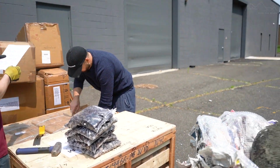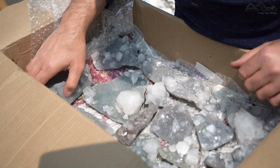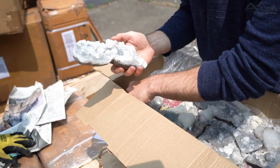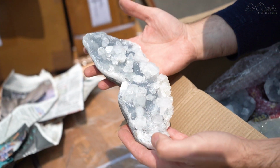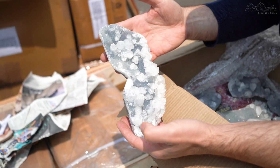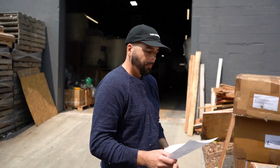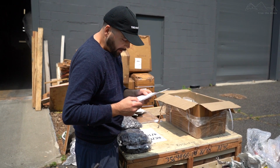Let's see this sucker. So this is apophyllite on blue chalcedony. Fine mineral. So the sapphires were also from Tibet. This guy saw a bee and then thinks he got stung by a wasp. So paranoid. Green apophyllite with mordenite.